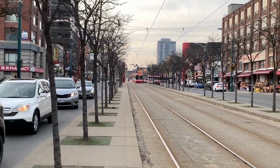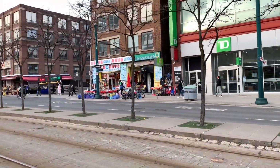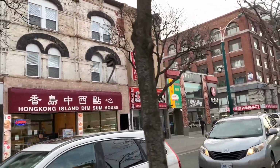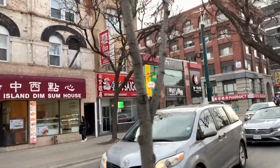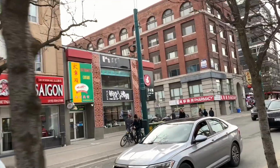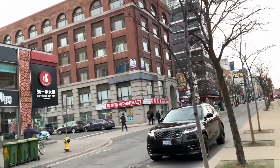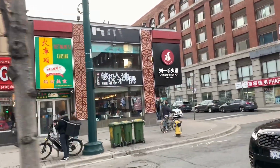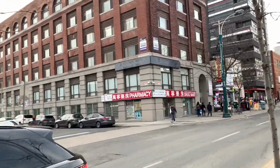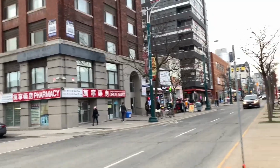So as we continue to walk along Spadina Avenue, we have several stores. On this side of the street, we have the Hong Kong Island Dim Sum House. We have a Vietnamese restaurant and other Chinese cuisines. Here we have a hot pot place on that corner of the street. Here you have a pharmacy on this corner.